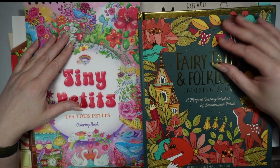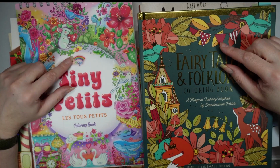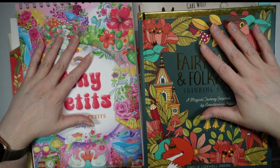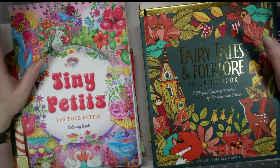Welcome back to Wendy's Colouring, and today is November's finished pages, or not so finished pages. I have two different piles. Some were successful, some not so.